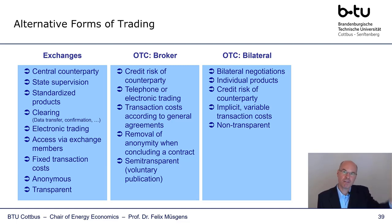For the exchange, it was different in the left column. The exchange acted as central counterparty, and the exchange thus bought and sold and acted in a way as a middleman. And as long as the exchange remains solvent, you will always get the deal executed. And as exchanges are state supervised, it's really rare that they default on a deal. And the credit risk typically for an exchange is significantly lower than the credit risk you have with any counterparty, even a counterparty as established and solvent and state-owned as, for example, EDF.